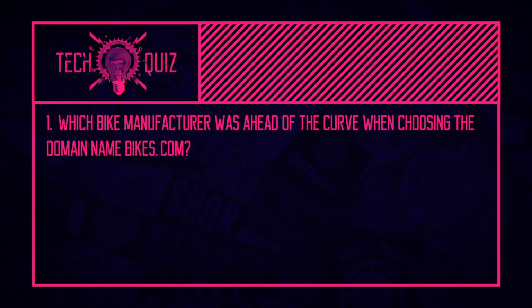Now it is time for the quiz. So, mountain biking and a little known thing called the internet have actually been around for comparable amounts of time. But which bike company was well ahead of the game when they took out the domain name bikes.com? Which bike manufacturer runs the website bikes.com?